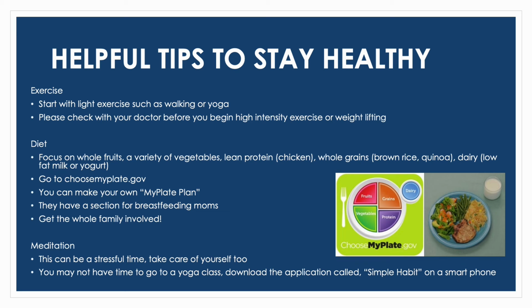This can be a stressful time having a newborn and recovering from your delivery. It's important for you to take care of yourself. You may not have time to go to yoga, but if you're interested in meditation and have a smartphone, download the application Simple Habit. You can listen to these sessions from the comfort of your home. They also have a meditation station for kids. Check it out if you have older kids you think this may be helpful for.